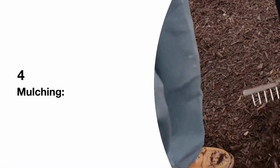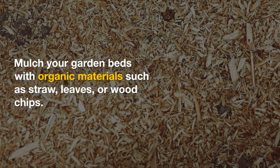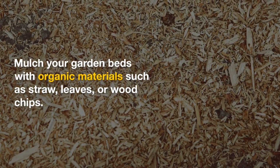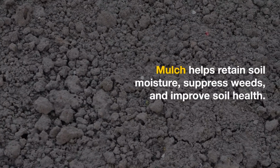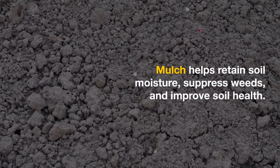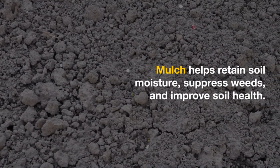4. Mulching. Mulch your garden beds with organic materials such as straw, leaves, or wood chips. Mulch helps retain soil moisture, suppress weeds, and improve soil health.